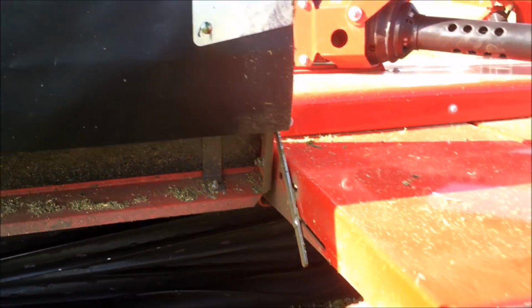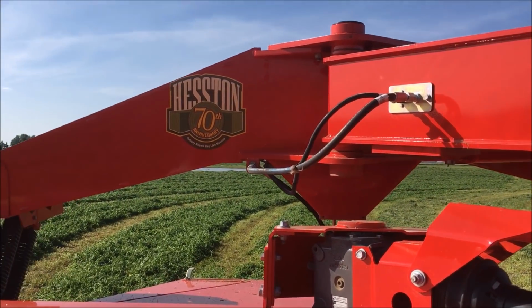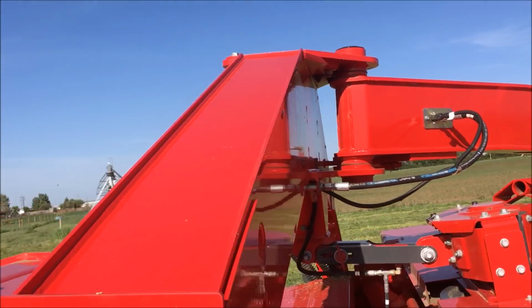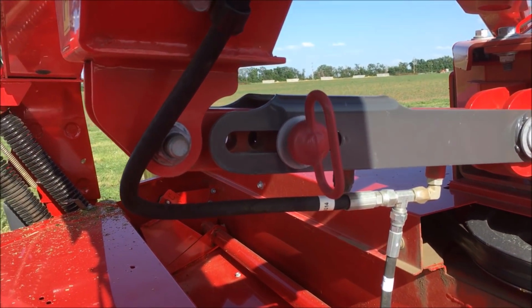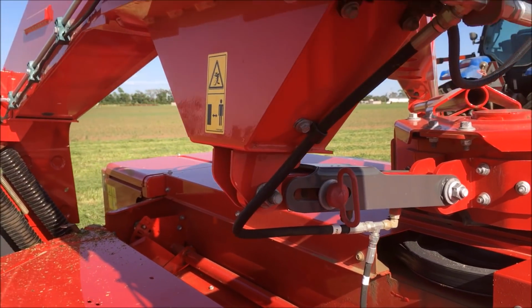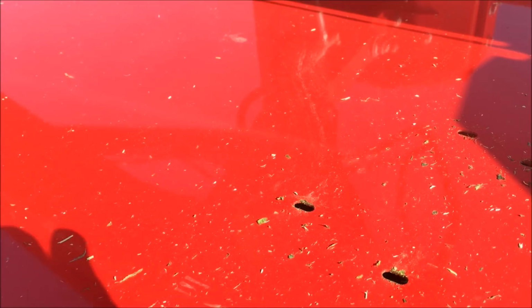You can set that down, Wyatt. But it's got a pretty heavy duty frame on it. Like I said, it's got a different height adjustment. I would say it's comparable to the New Holland, at least the New Hollands I've seen. And it's got the little holes for you to put the fins in so that you can spread the hay out differently.